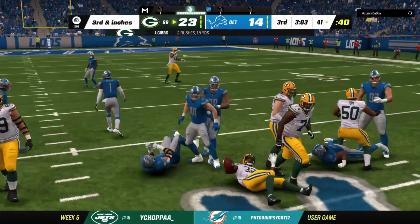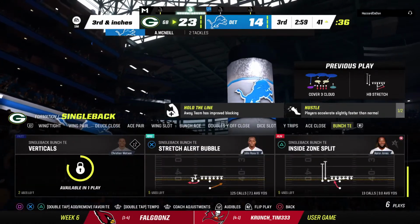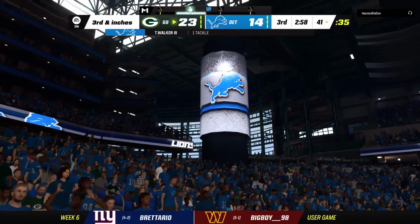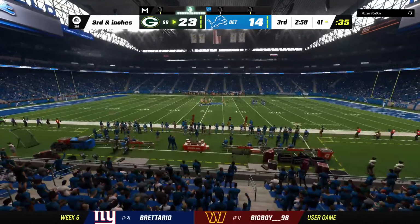And some good tackling there as he stopped up at about the 41. Call it a gain of 3, but not enough to move the sticks. It'll be 3rd and about a foot or 2. Pretty good job defensively. Thought he was going to get it, but they knew where that marker was, and they stopped him just short of it.